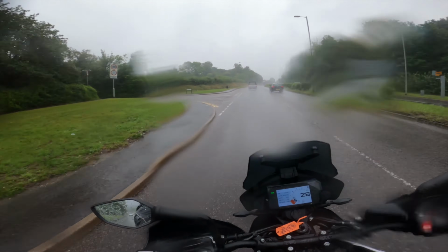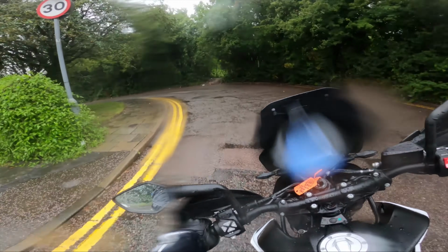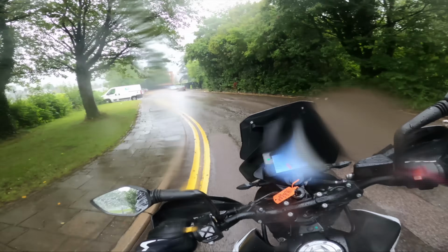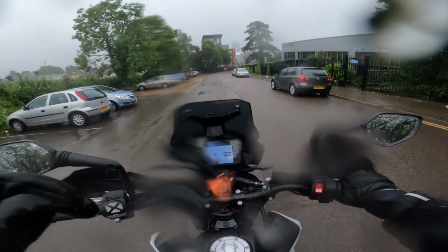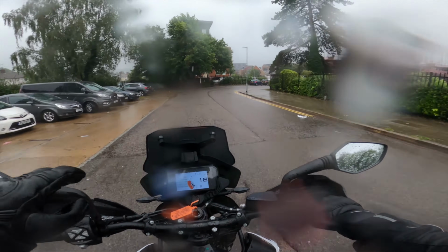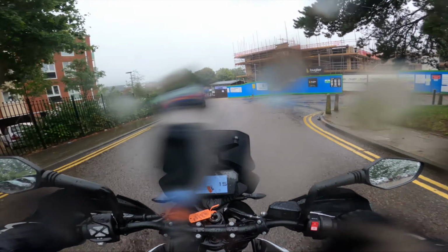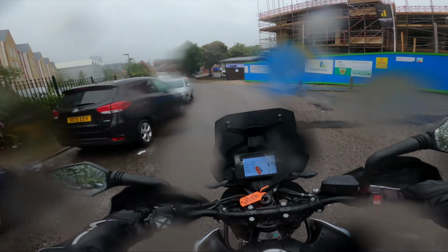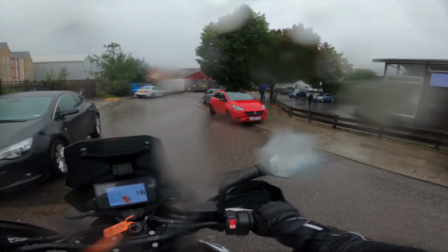The brakes are really good. It does dive under braking quite a bit, but then at the same time it's fine. So negatives are looks, depending on who you are, but I quite like it. You get used to it and it looks quite cool. It could do with a little bit more wind protection and it's a little bit juddery around town, but other than that, sublime bike.